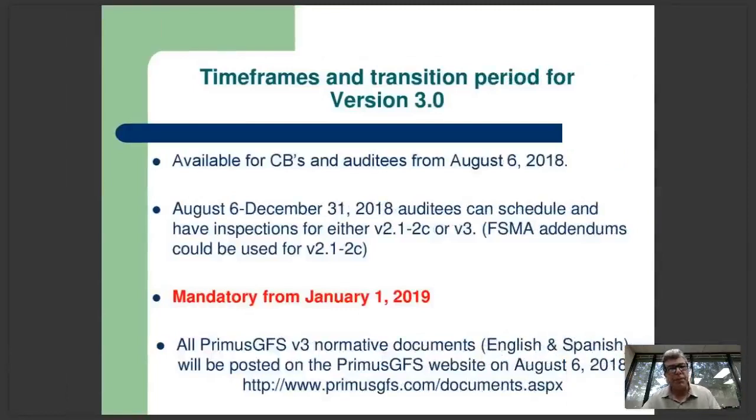Timeframes and transition period for version 3.0. As of today, August 2, the normative documents, program regulations and audit guidelines are still not available for the users of the standard. PrimusGFS Azzule will post them on August 6, so you're going to have access to them starting from August 6, 2018.